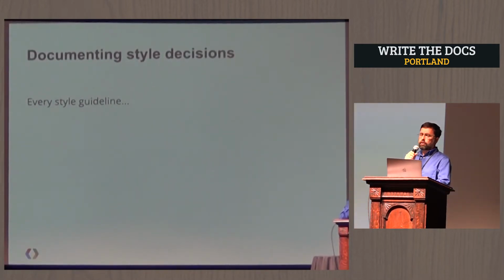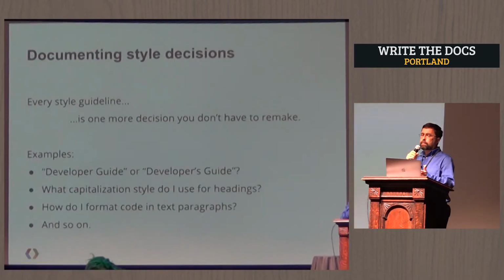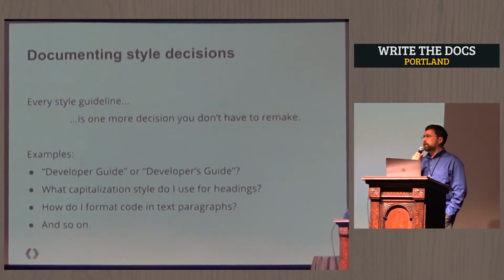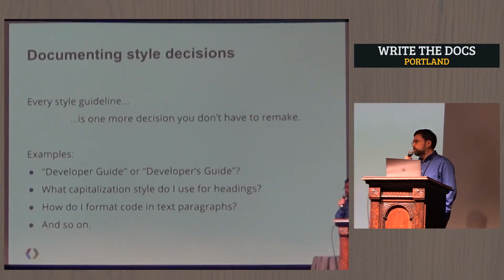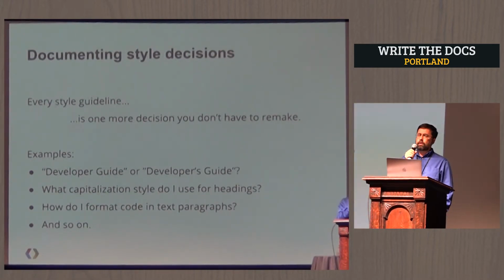First, documenting style decisions. Every style guideline is one more decision that you don't have to remake. For example, in the olden days, every time I wrote the phrase developer's guide, I needed to decide all over again what phrasing and punctuation to use, whether to put an S at the end, where to put the apostrophe, all of that. Then the group got together and made a decision, and I wrote that decision down in the style guide, and from that day to this, we've never had to make that decision again.